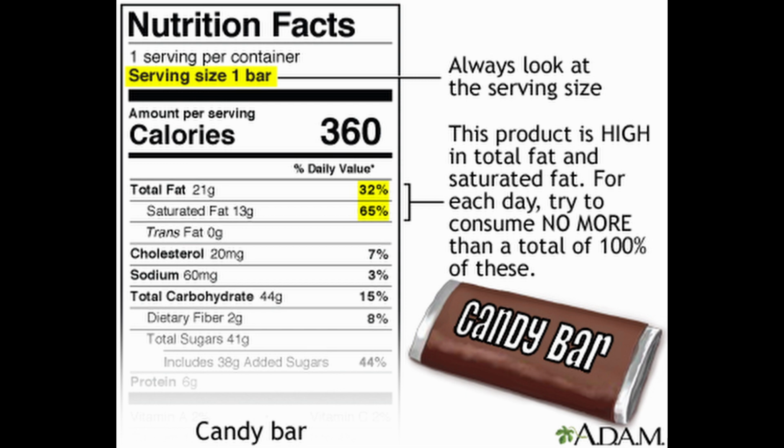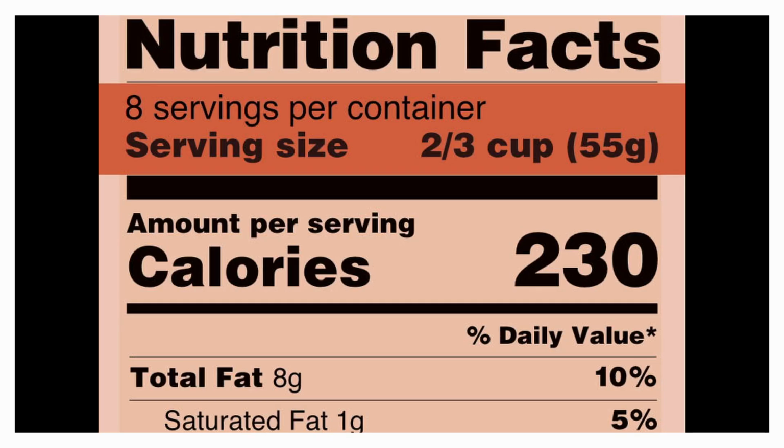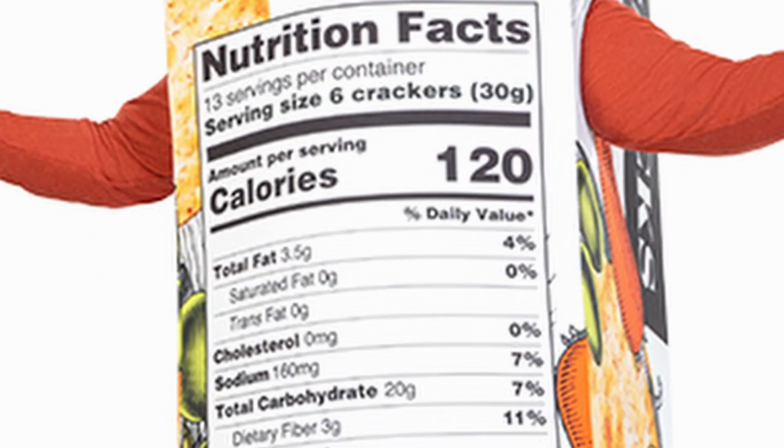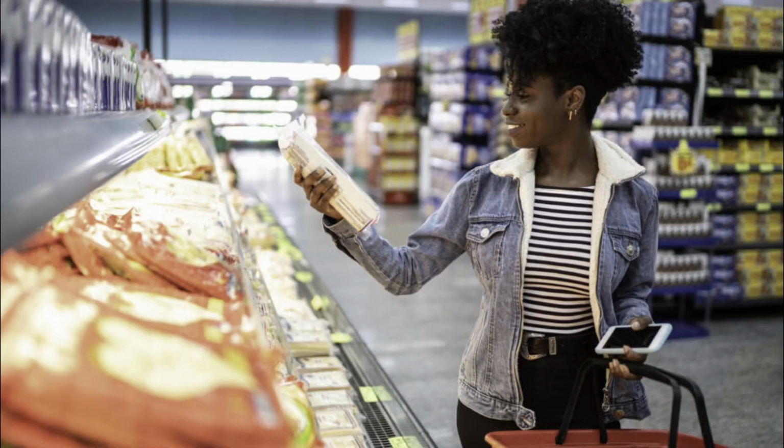Okay, so if we're supposed to have one cookie, if it's 1 per serving, it means 1 cookie for that meal or for that snack. Okay, not 10, not 15, not the entire package. If it is the entire package per serving, it will say the package per serving. Keep this in mind as you make your purchasing decision. So I'm going to say it again. Pay close attention to the serving size. It's crucial because all the nutritional information on the label is based on that serving size.